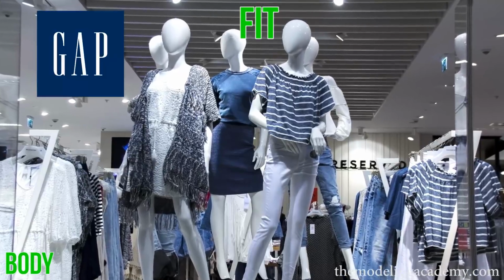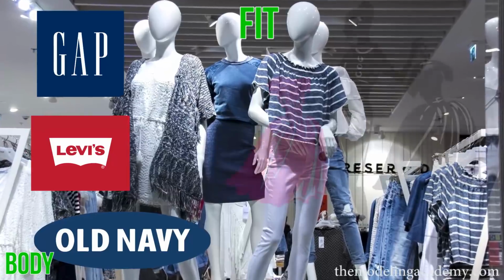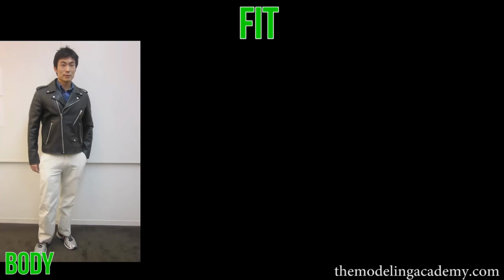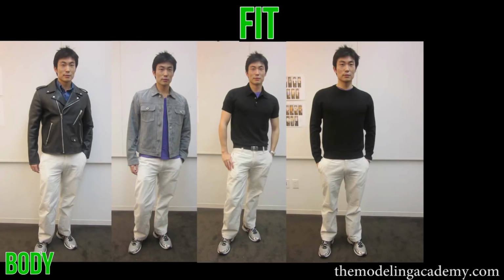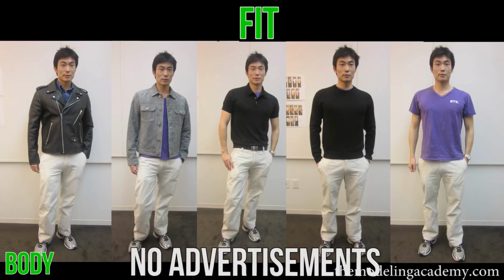Designers such as Gap, Levi's, and Old Navy are launching a new campaign and need to know how their clothing will fit on a real person, not a mannequin. You line up with other models and the designers will see how well their clothes fit on you. No photographs will be taken, so there will be no exposure potential.